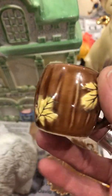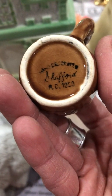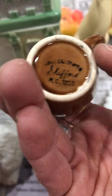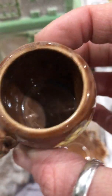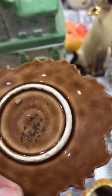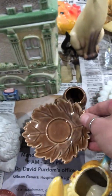Like I didn't know this was coming in one of the boxes, but this little thing is real dainty. And then it says Shafford, RD 1950, hand, I think that says, I can't read what that second word is. But yeah, 1950. So I know this is old. It's so cute. Look at the little leaf. And then it sits on this. It's like a little teacup. Maybe that's a shot glass. I don't know. Maybe it's for like a shot of coffee. Don't know. But this was a surprise. It was in my box.